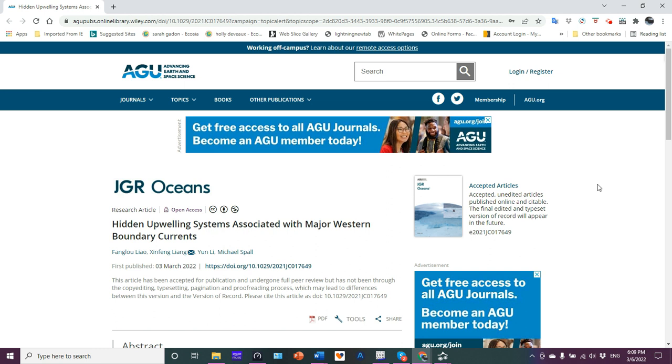Now, this is from an abstract for a paper that's just been recently accepted for publication. So all I have available at the moment is the abstract. But this is a fascinating finding with what I consider to have some serious implications on matters. Hidden upwelling systems associated with major western boundary currents.